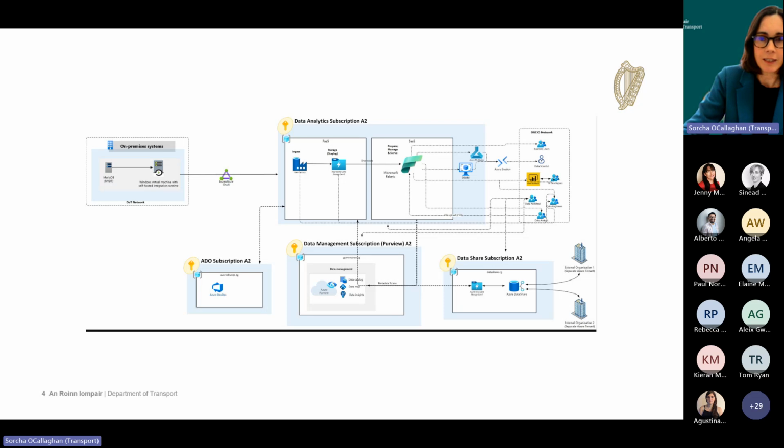So yeah, as I say, there are some small features that are still in preview mode for us, but it's not holding us back at this point in time, and they're all coming on stream. So by and large, we're very happy that we went with Fabric to integrate multiple data sources, to have one source of truth, and it's proved very, very efficient to get up and running.